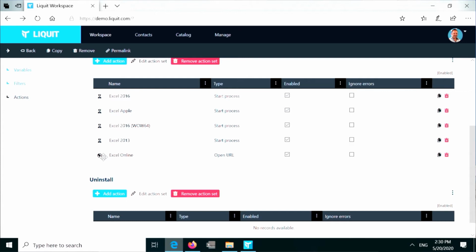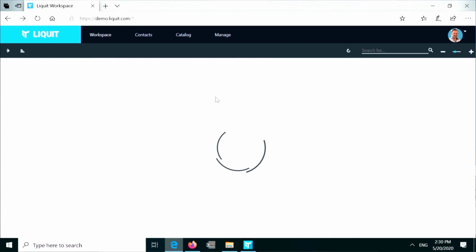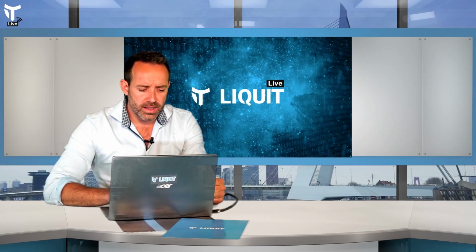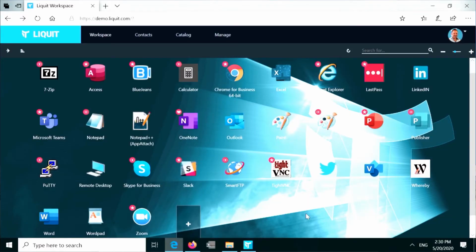So the final result is that I'm always able to launch this application. You can add as many tasks to this sequence as you like and in the order you would like to get them. So there are some modern application scenarios also available.